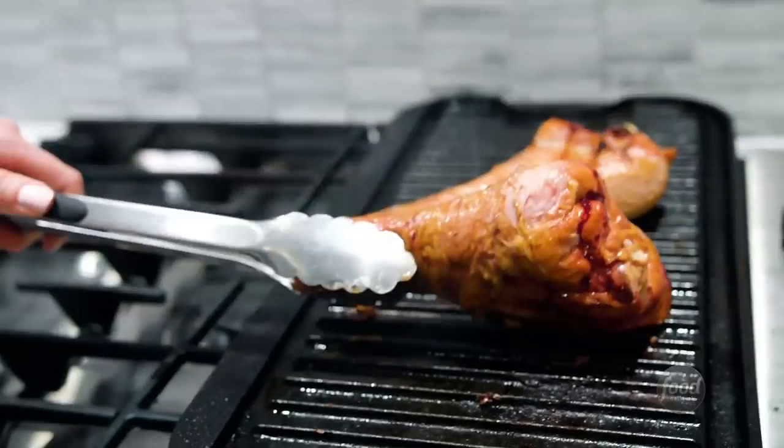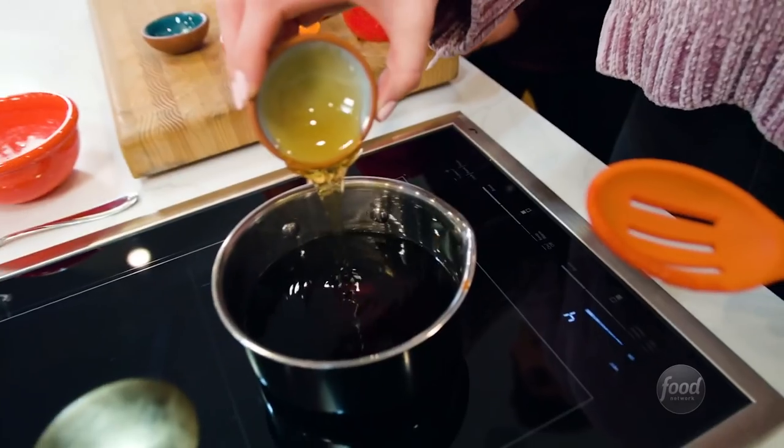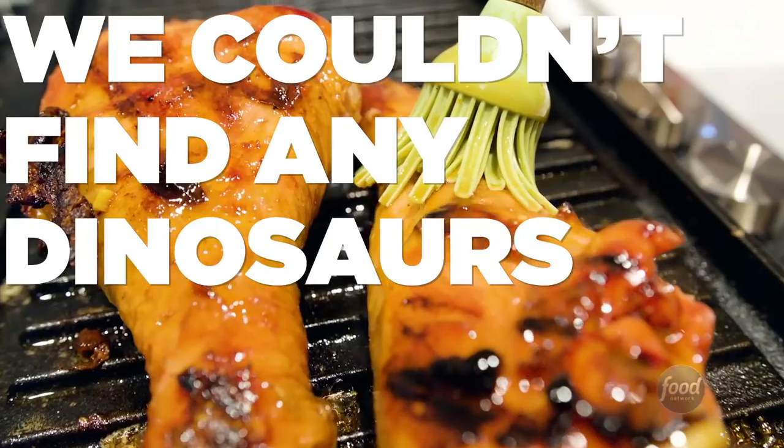Worked up quite an appetite for lunch. Seriously, what are we making? We are doing smoked turkey legs, and we're gonna kick it up a notch with a sweet and spicy teriyaki glaze. So this is our take on a dinosaur leg. Unfortunately, we couldn't find any dinosaurs in Whole Foods, so this is the next best thing.